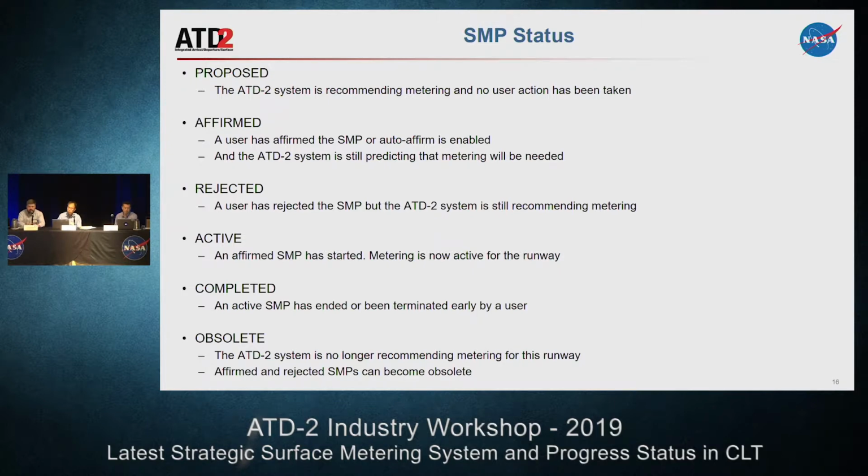So just to walk through the progression of an SMP, it starts out as a proposed state, and that's saying we need metering. The system says, hey, we're proposing you meter during this next bank. Affirm means, yes, we are planning on metering. This metering program is still needed, and somebody either clicked it or auto-affirm is enabled. The user could say, hey, weather's kind of crazy right now, we're not sure what's going on, maybe metering is not the best during this next bank. And so they can actually go in and say, nope, we're not going to do it this bank. So they can reject that metering recommendation.